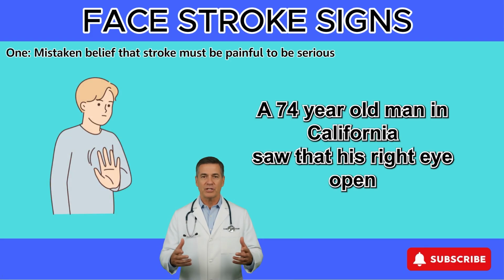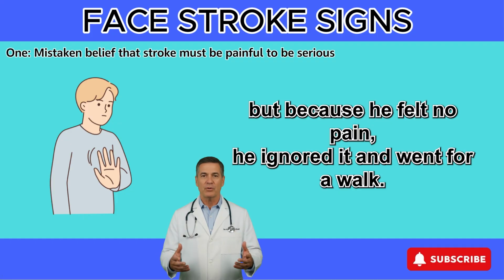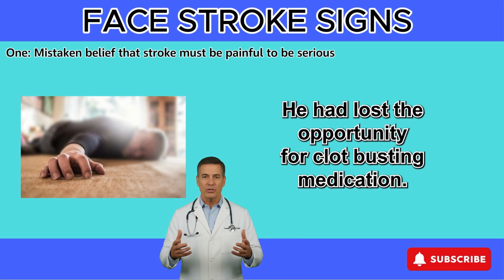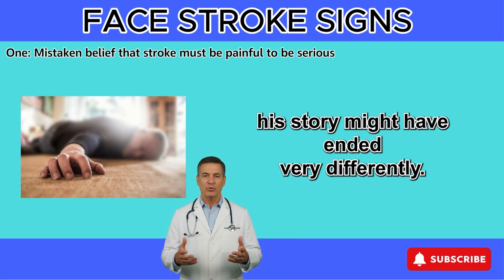A 74-year-old man in California saw that his right eye opened slower than the left and that his mouth looked slightly uneven. But because he felt no pain, he ignored it and went for a walk. An hour later, he collapsed. He had lost the opportunity for clot-busting medication. If he had understood that stroke often doesn't hurt, his story might have ended very differently.